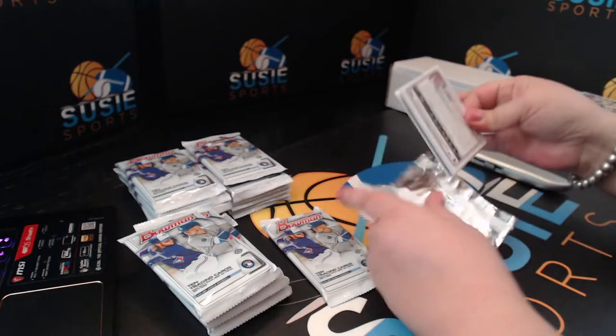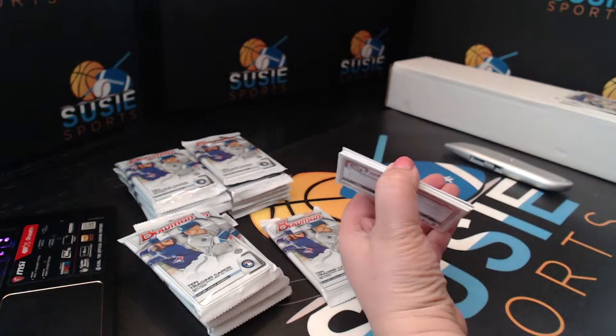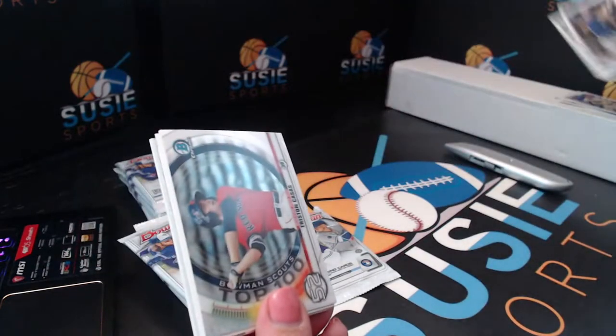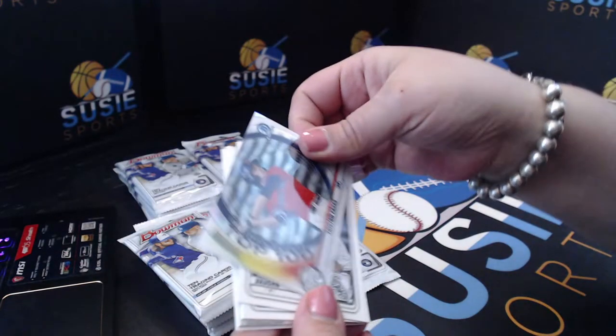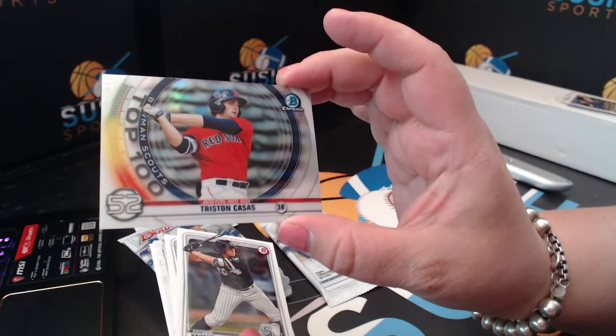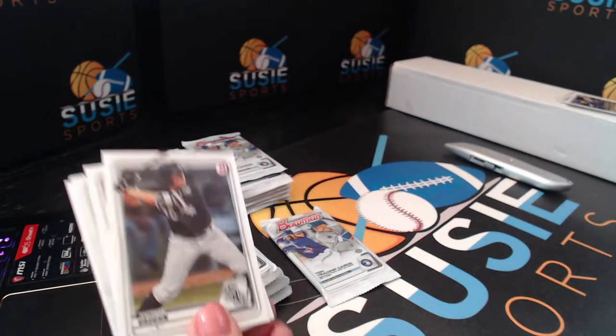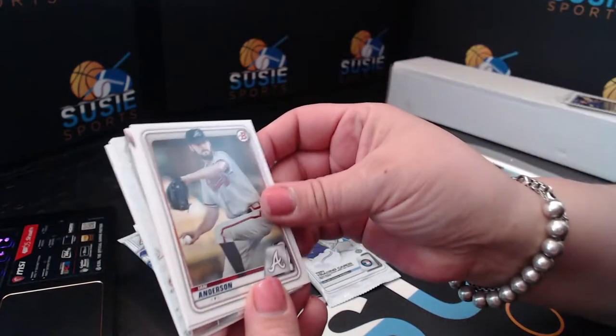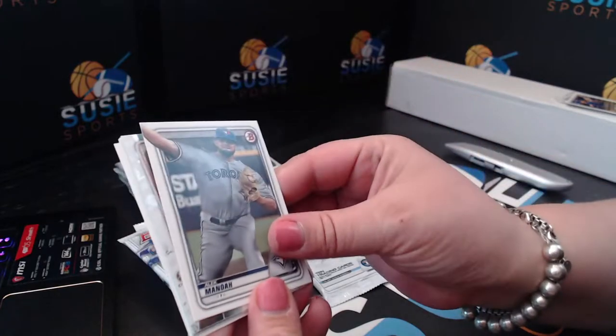Yeah, first off the line, Lance, again, is sold out by Panini on their website only. Tristan Cassis, Squeak of the Devil coming out here. Number 52, top 100. Nice one. They're going out to the Bo Sox. Again, Andrew Vaughn coming out on paper. Nice one there for the White Sox.